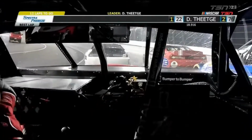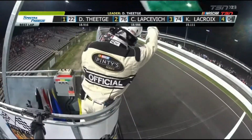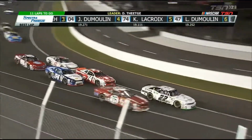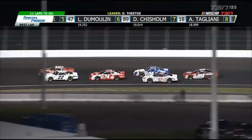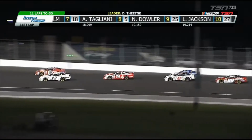There was a time when you had to be almost up to the driver's door to get the inside lane. In the day of having spotters, it's not as clear as it used to be. Back to green now. You saw land rush start here on the front straightaway. Everybody gets sorted. We're side by side for the race lead. And look who's up on the outside.